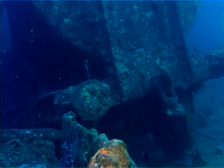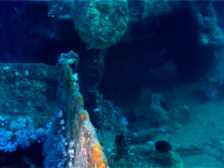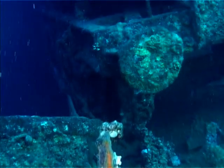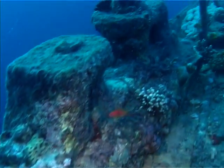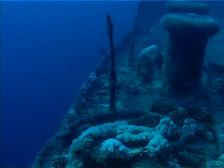Emerging into the open, there was a railway tank wagon on the deck, part of the two sets of steam engines traveling as deck cargo. We swam to the port side and made our way to the bow section.